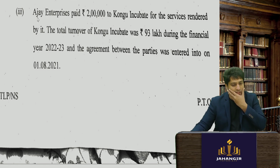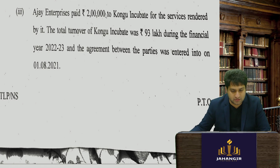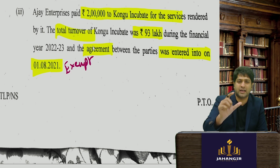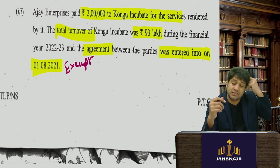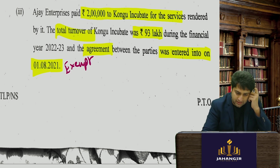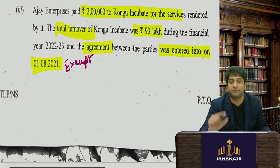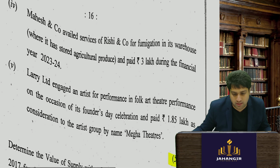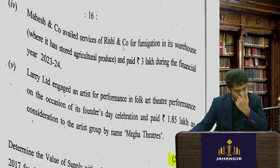Then if we see Ajay Enterprises paid 2 lakh rupees to this incubator services, total turnover was this, and the agreement between the parties was entered on the 1st 2021. So again, incubator services are also exempt, if they are registered, etc. So if this is a registered incubator, so what is an incubator? They help entrepreneurs grow. So services to them are exempt, if certain conditions are fulfilled. Now coming to the next thing, Mahesh again. Mahesh availed services of Rishi for fumigation.